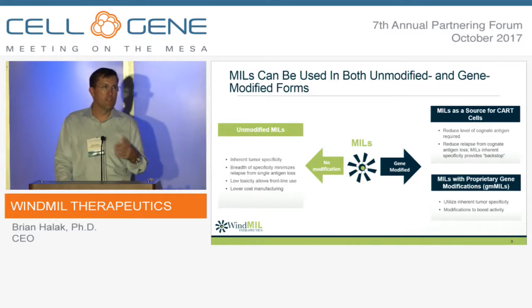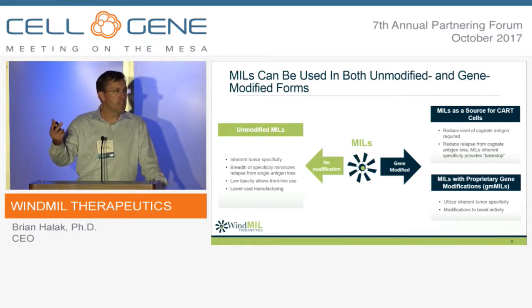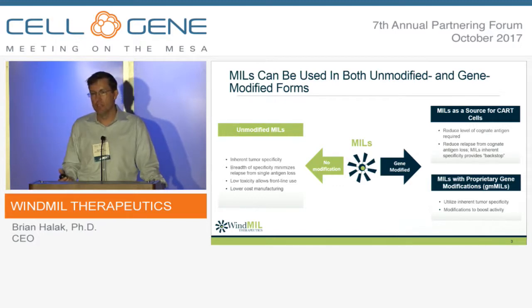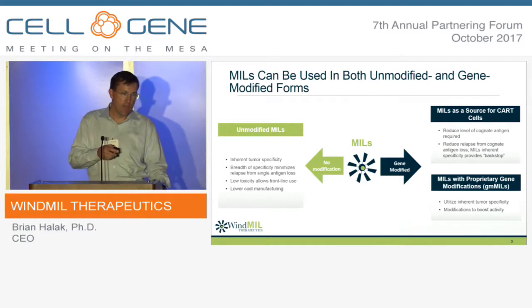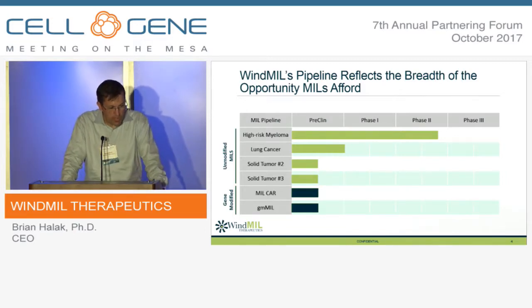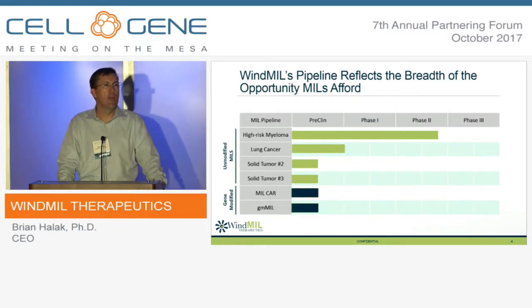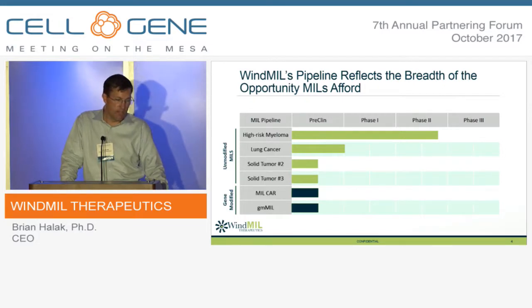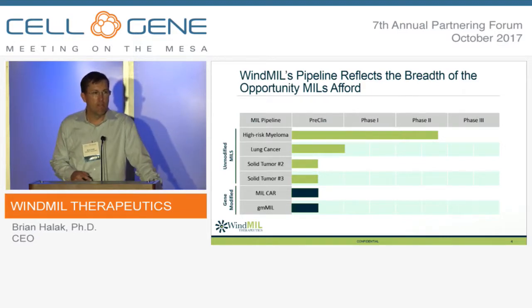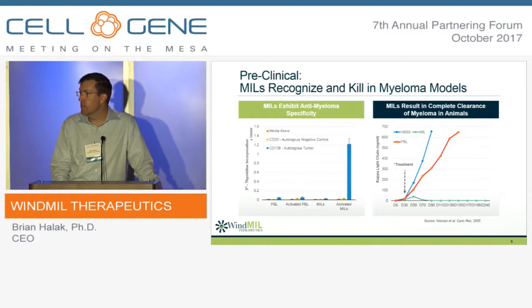In addition, we think that MILs are a better cell source for a variety of genetic modifications. And we bucket those into modifications that are already out there, for instance, the CAR-T modifications, as well as our own proprietary modifications. So this leads to a very broad pipeline. Before the company was even formed, the folks at Hopkins had begun a randomized, multi-center phase 2 clinical trial in high-risk myeloma. We are preparing to start a phase 1/2 trial next year in lung cancer. We're examining 2 other solid tumor types preclinically, and then we're working preclinically on the genetically modified side. So that's an overview of WindMIL. Given the short time, I just want to give you a flavor of some of the data.